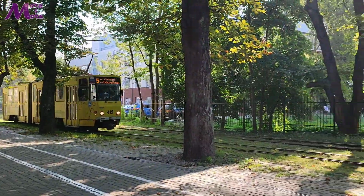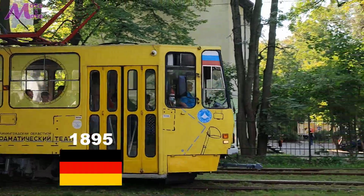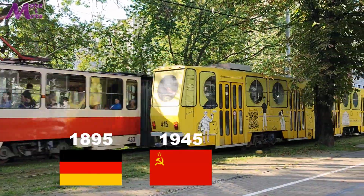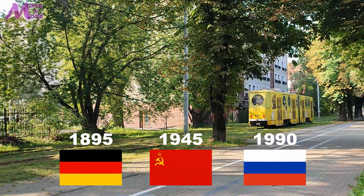The Kaliningrad tram system began its journey and operations in 1895. At that time it was serving the Germans. After the World War II, it started serving the Soviet Union, and since 1990 it is serving the Russian Federation.